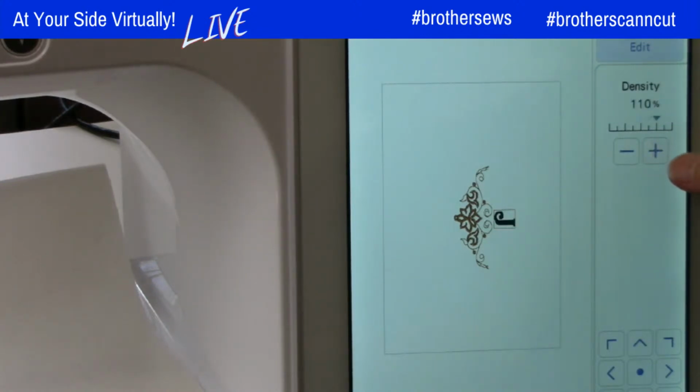Well, you can increase the density, again, 20. And that is, for my purpose, generally something that I use if I'm doing a letter on a high contrast color fabric. Maybe I'm doing a black letter on white fabric or a white letter on black fabric. By having the opportunity in your Brother machine to increase the density, it will just pack in a few more stitches and have a better chance of not having that background fabric peek through.